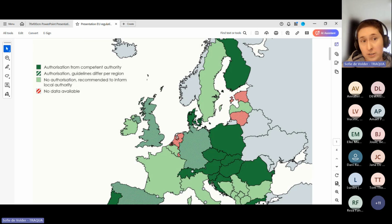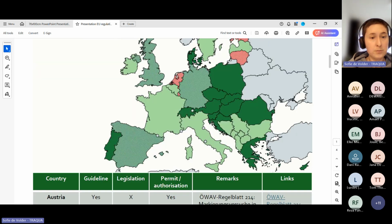Some countries I don't have information yet, so if you happen to be from one of these countries, please contact me. I'm always open for new information, updated information, because this is not a fixed document. This is a document that is open to updates and to new information all the time.